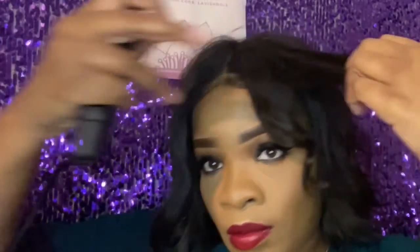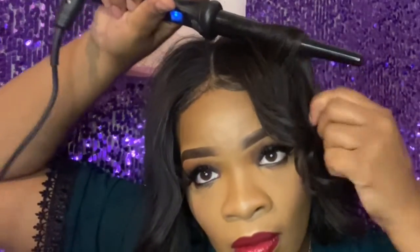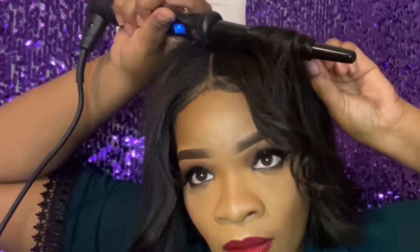Okay guys, now what you're getting ready to see me do is go in and just one curl a few pieces with my one curler on, just because I want to give it a little body, just a little style of pizzazz and flavor. So I just decided to go in and kind of one curl some pieces of my hair.